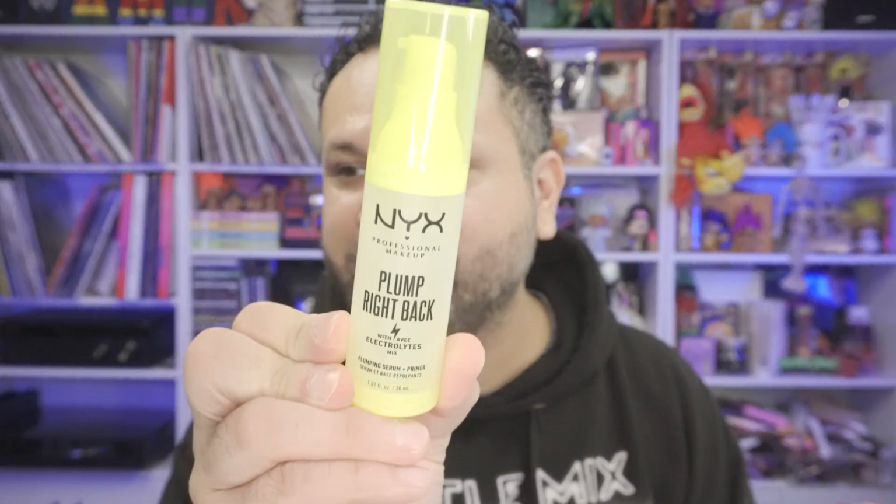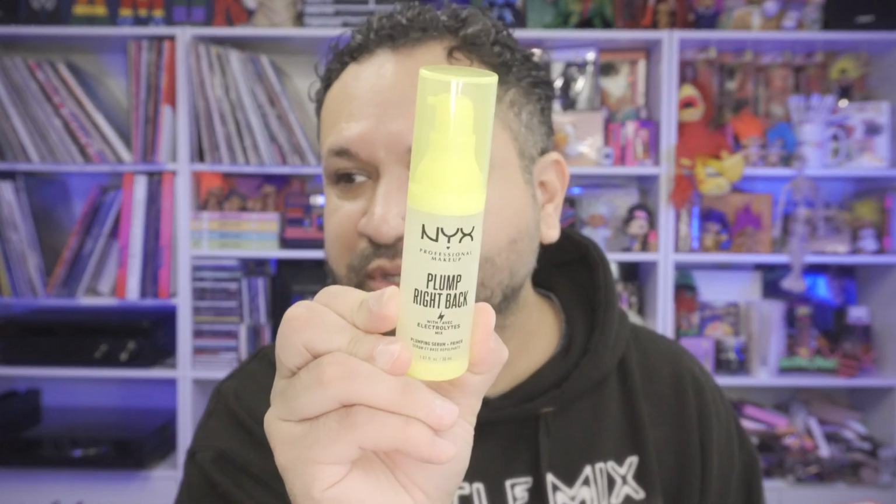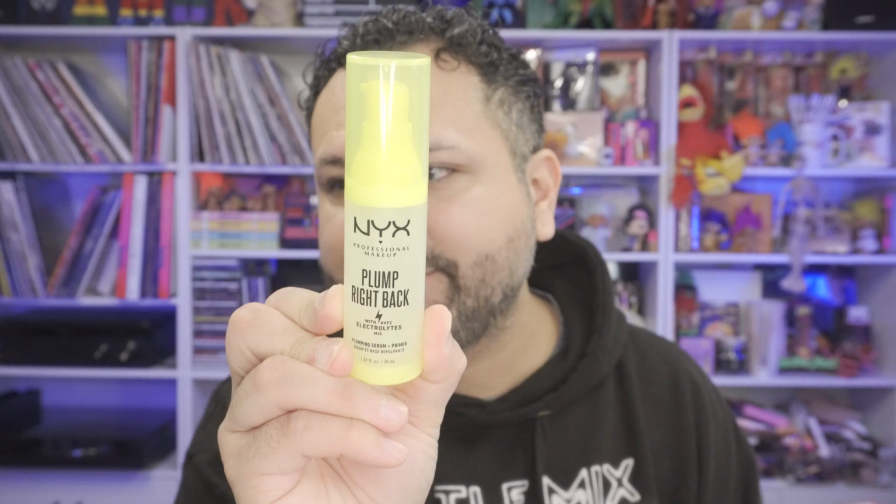Okay, so I need to prime my face. So let me grab the first thing that's in here. I just grabbed something. I have a bunch of stuff on the side of me. I didn't want to purchase a primer, even though I said I wanted to make sure, but I stayed within a budget, because why am I going to buy another primer when I have plenty of them? So right now, this is brand new. I haven't used this. I've actually had this over a year, so that goes to show you, right? So this is the NYX Professional Plump Right Back with Electrolytes. I don't know what that means. It just sounds pretty fancy to me.